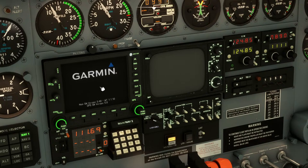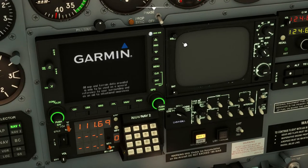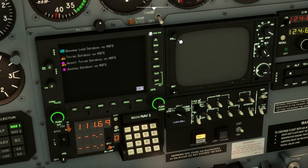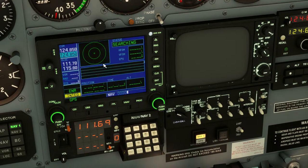But obviously, first we're going to have to wait for the Garmin to connect to the satellites overhead. We will see this happen in a bit. So we just click OK. There's not a whole lot we can do here. So now it's searching, trying to acquire a signal.